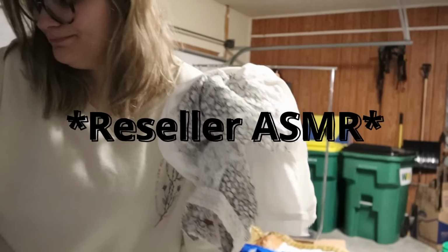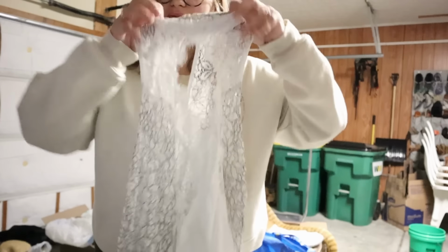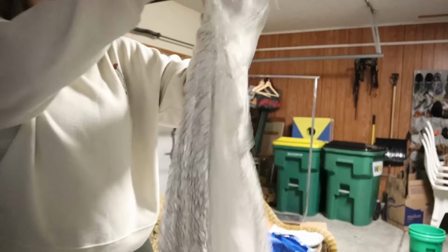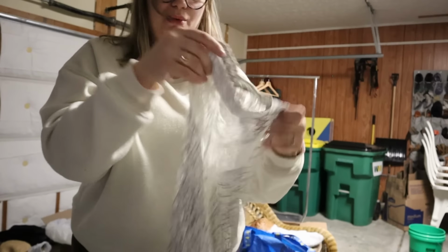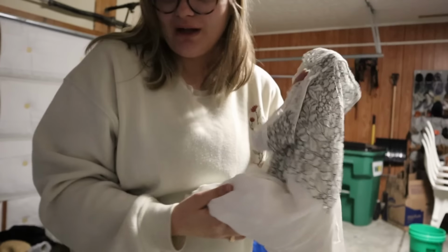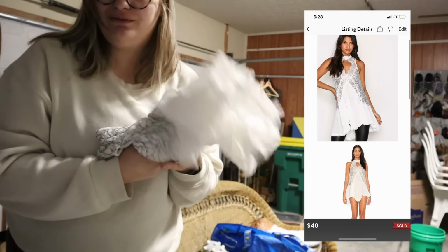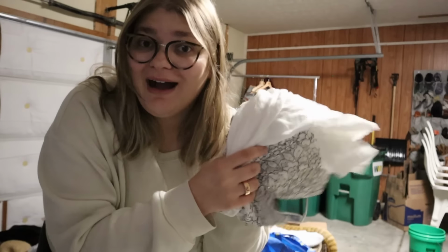Okay, so this is the first piece. It is this Free People lace telltale heart tunic. I believe I got this at a Goodwill for like $3 or like $2 or something crazy. That's what she looks like. And she sold for $40. So I'll put the sold up on the screen for you. But from $40, we make $32. So I'm excited about that. That's a good sale for us.